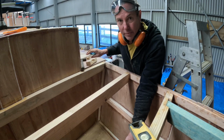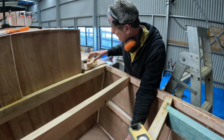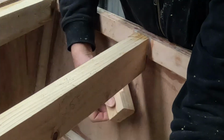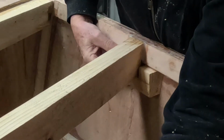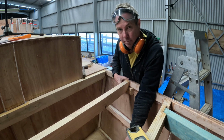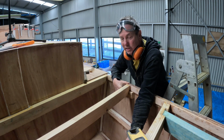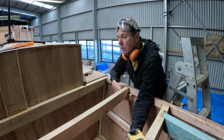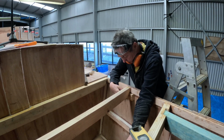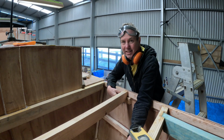So these beams are a lot thicker than the edge running around here, so I've just made up, or starting to make up, some of these little blocks which will go up under there. I'll tidy them up, round off the edges, etc. And that's just an extra support. It's not really necessary, but it'll just add strength to each of the frames. So I've got 2, 4, 6, I've got 8 of these to make up. Get them all tidied up and glued into place, and then I can get on with putting the deck on.